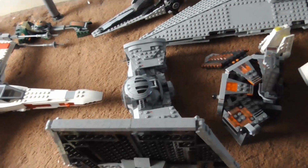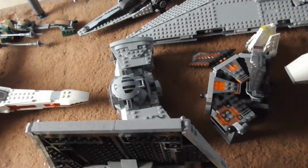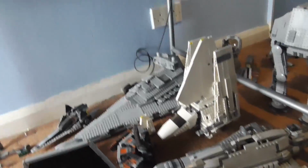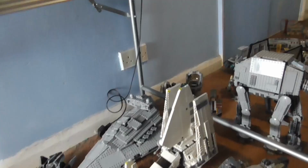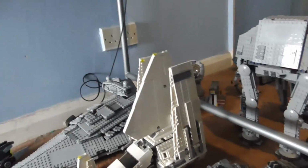Alright, we got there. You have no idea how hard this is for me to hold this camera like this. Anyway, got down there the Inquisitor's TIE, let's just call it that, which belongs to all Inquisitors apparently. I didn't know that, but apparently it's not just the Grand Inquisitor, it's all Inquisitors that have that vehicle. We've got the Imperial Shuttle there, the only one I've got. The UCS one, of course, is better, but this is a very nice one for a standard size.